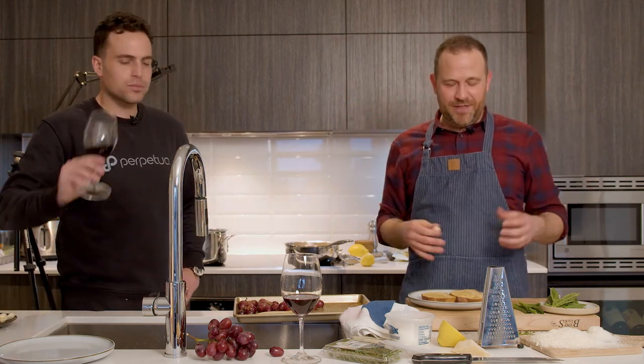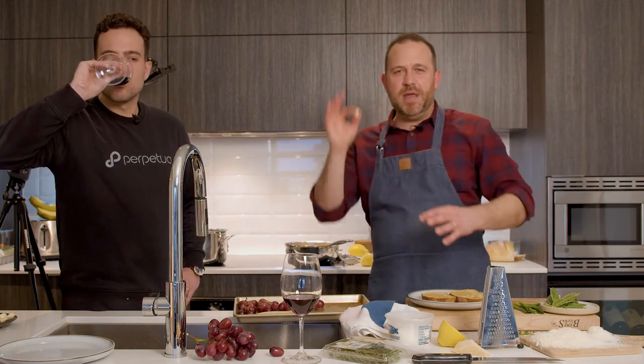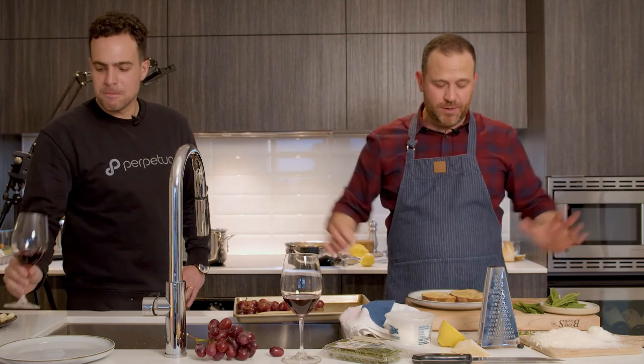It is this perfect convergence of these simple things that just come together, and it's salty and creamy and sweet and garlicky, and it just works so well.